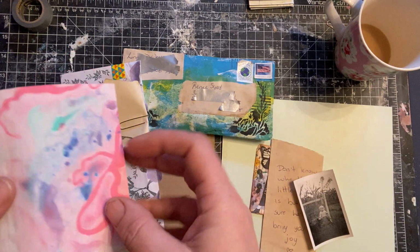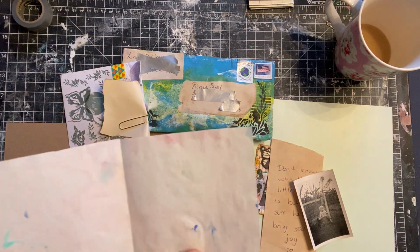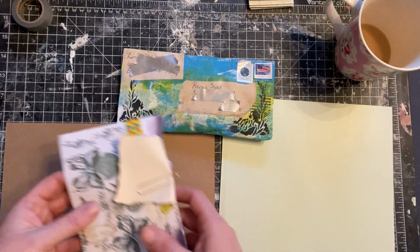And look at this beautiful paper. Love it. It's like marbly paper, so that'll be going into a journal probably today, because I do tend to use stuff like that up right away.